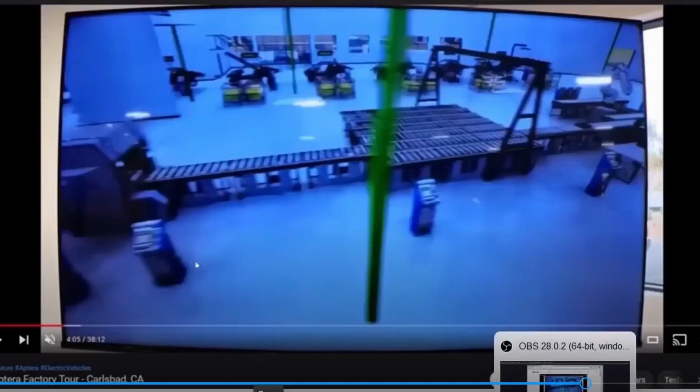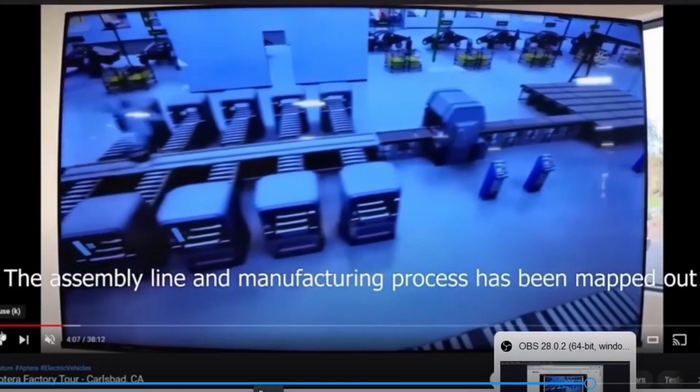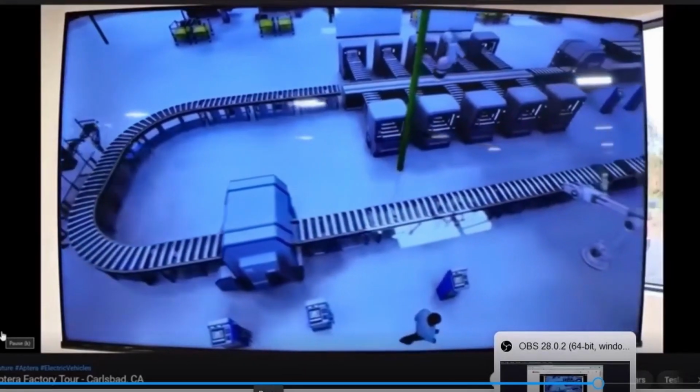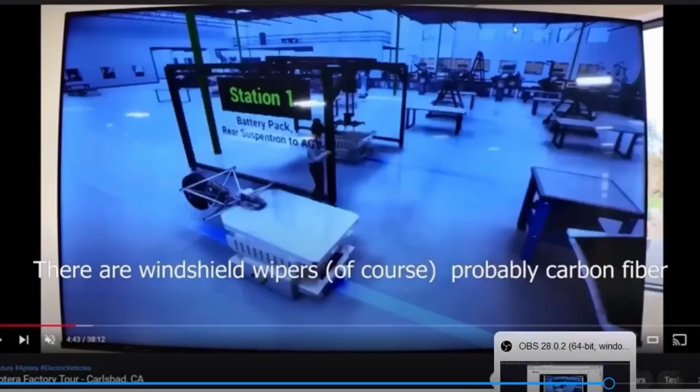Okay, number 21. The assembly line and manufacturing system has been planned out. Monroe and Associates has helped them do this, and they have a schematic and they know exactly what's going to happen at every station. This was shown in the factory tour. That factory tour is showing this, which is all computer rendering. That factory floor is still empty. There's nothing happening. Aptera likes to computer generate everything. They turn everything that is not real into some sort of virtual reality. But the fact remains, there's nothing there. There is absolutely nothing there.